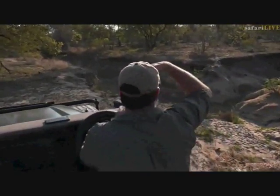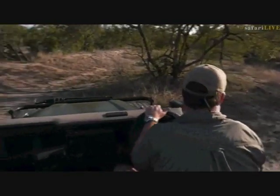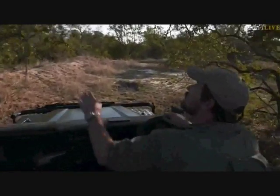Also, I'm trying to spot around, just checking under all the shady spots. You can see how quickly the impalas are leaving this area, that maybe, just maybe, they've spotted something around here. It's worth checking and worth having a double look.